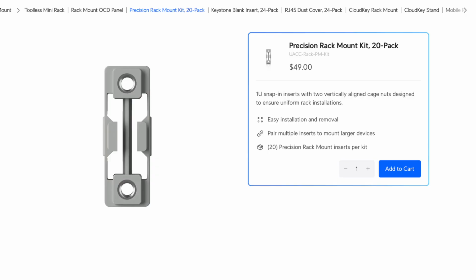I couldn't work out if this was new or not, but I think it is. It's the Precision Rack Mount Kit, 20 pack, and I can't work out what it's for. It's like to help you align things better. It says snap-in insert with 2 vertically aligned cage nuts, designed to ensure uniform rack installation, so make things look nicer, I guess. But it's $50 for 20. It's a bit pricey, but yeah.